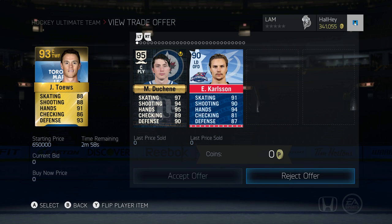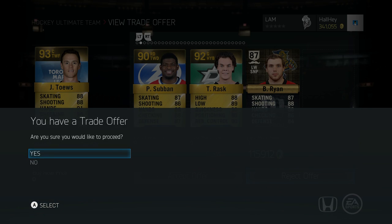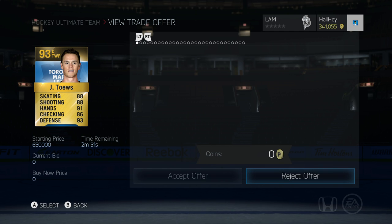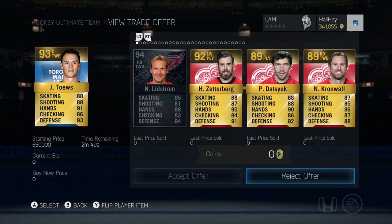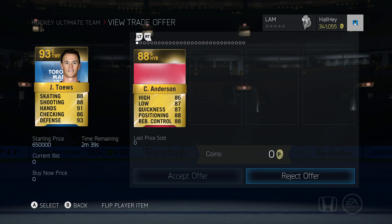95 overall, Matt Duchesne and Erik Karlsson. I like that deal. Subban, I'm not sure how much he's worth. With Bobby Ryan, Rask, I don't think it's worth around 600K. Lidstrom, Zetterberg, Datsyuk, Cromwell, the whole Detroit line for Jonathan Toews. But that is not going to add up from what I'm seeing there. I'm going to reject that straight up. Lots of solid deals, guys. I like that. Let me see here.